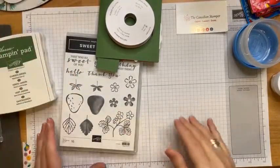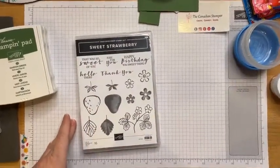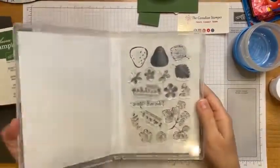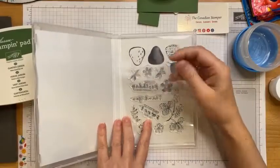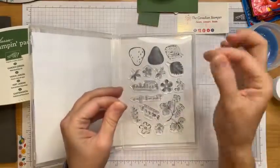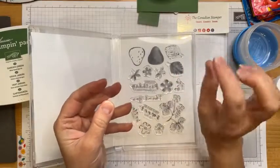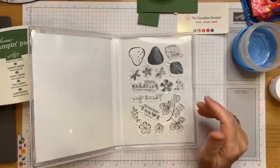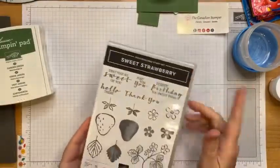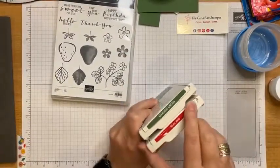I don't even know if it really matters. It's my OCD, guys, with my balance. All right. I kept these in here because if you have photopolymer stamps, you can keep these and use them for shaker cards. Maybe this thicker one, it's like acetate. Okay, there's our stamp set. Colors we're using today are Garden Green, Real Red.